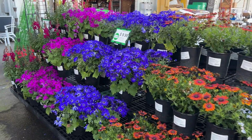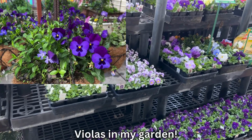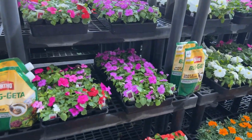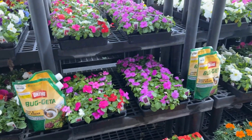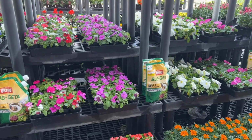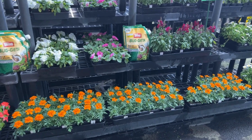Let me show you what else they have. All these little violas. These are doing so good in my garden right now. The violas really, really love the cooler spring weather. And they even have impatiens. Oh my goodness. Impatiens love the shade, and they add such a vibrant pop of color to the garden. And these 6-packs are $5.49. That's really not bad at all. I think the flowers this year have come down in price.